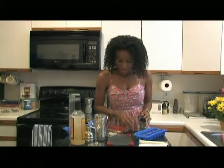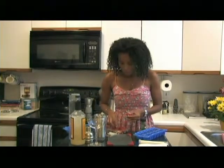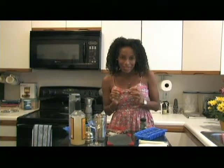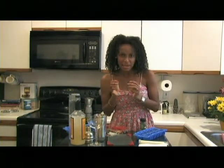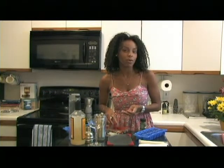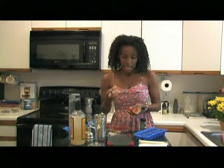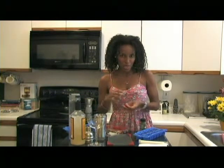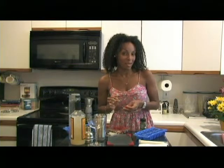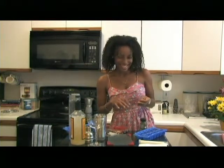Then the next step is you want to take your fruit, whatever small fruit. You could do it with blueberries, raspberries, strawberries, anything really little that you can chop up and still kind of stays together without falling apart. For raspberries, you want to make sure your raspberries are fresh, because as they start to spoil, they get really soft and mushy, and that's not the best kind of raspberry for this project.